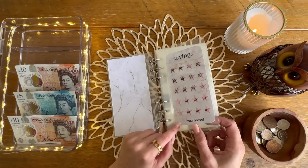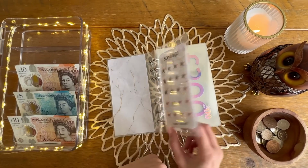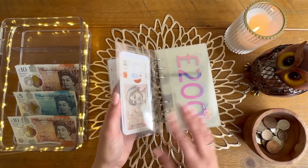So when I restock binders, I'm going to have an extra envelope available, and then you can pick a mini savings challenge if you want to buy one. It's obviously up to you.